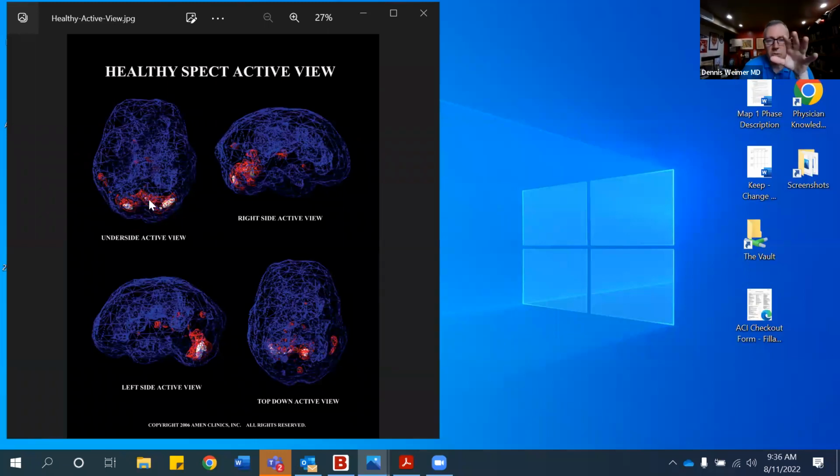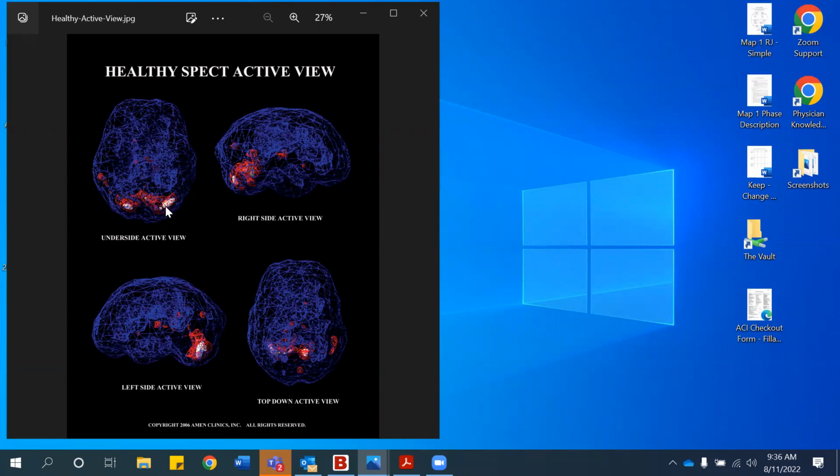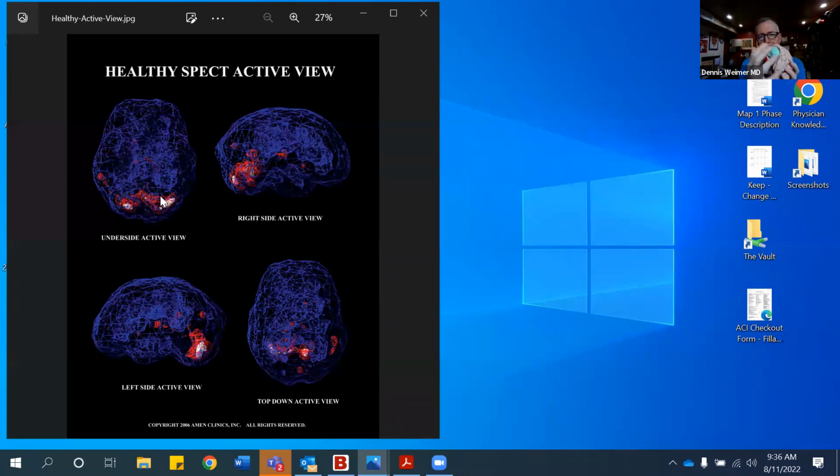Red is an increase in blood flow, usually up to about 80 to 85% of relative blood flow in that area to show up as red, which can be healthy in certain places. And then white, it's white hot areas on SPECT. White hot means you've got about a 92% increase in relative blood flow to have a white hot area on an active view of SPECT. And say, okay, well, we've got white and red back there. Why is that healthy? That's your cerebellum.